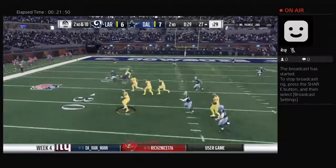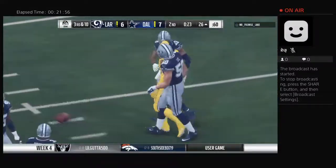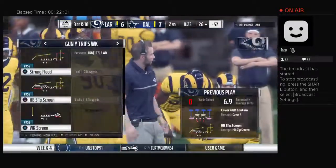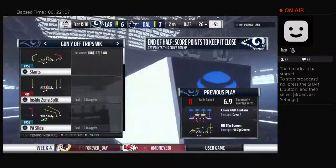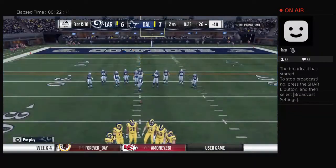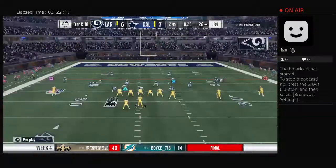2nd and 10. Goff again. Oh, it's a screen pass. That's complete. And he maybe makes it back to the line of scrimmage. That's it. The Rams going to go ahead and use the first of their timeouts, as the stoppage will come with 23 seconds to go till halftime. The Rams on third down. No problems to this point. A perfect 5 for 5. This is 3rd and 10.